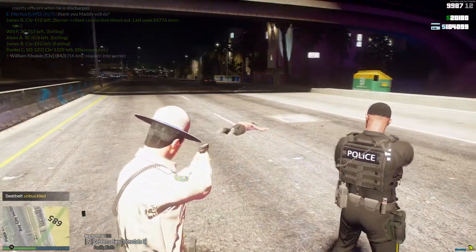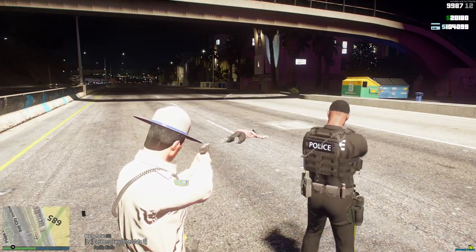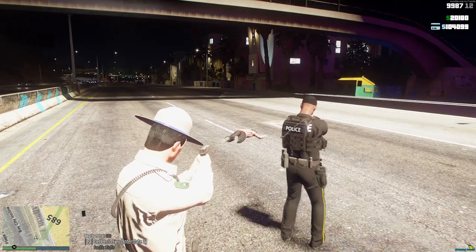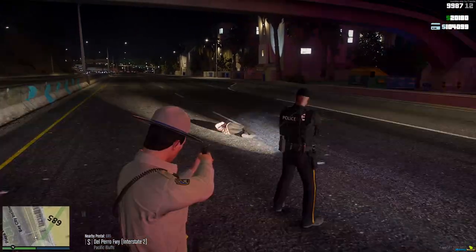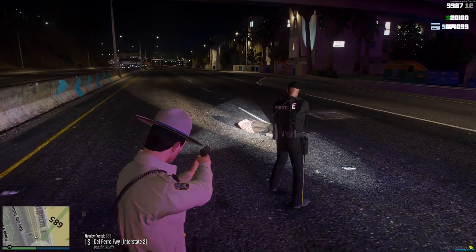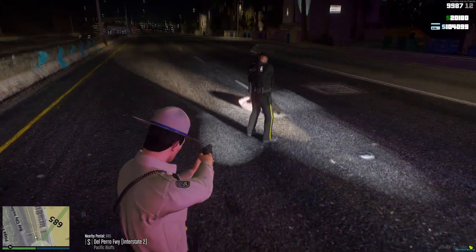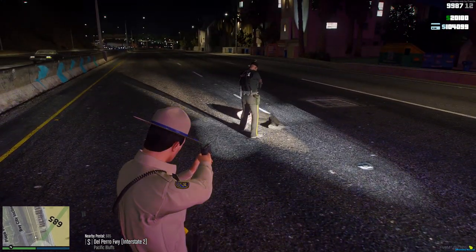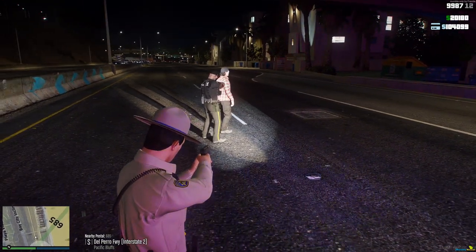Don't move, man. I got lethal. I'm right behind you, PD guy. All right, I'm moving up on him. Don't move, man. Don't fucking move. Stop. He's got a gun. Okay, never mind. I don't know. I think. Don't move, man. Dude. Don't fucking do it, man.